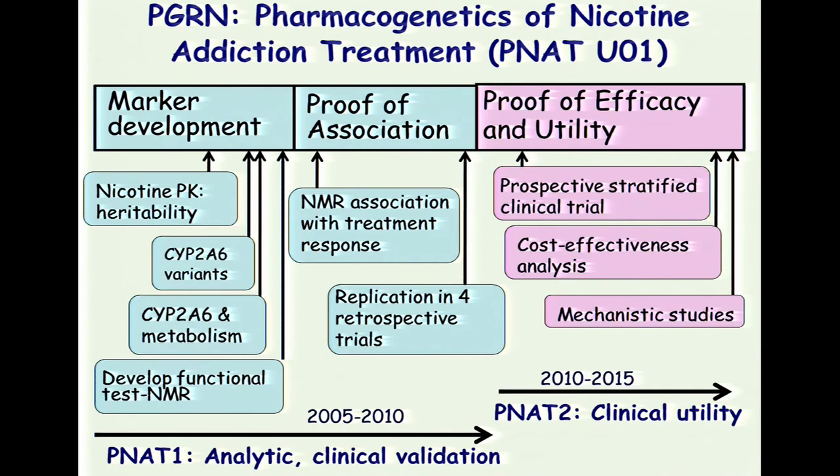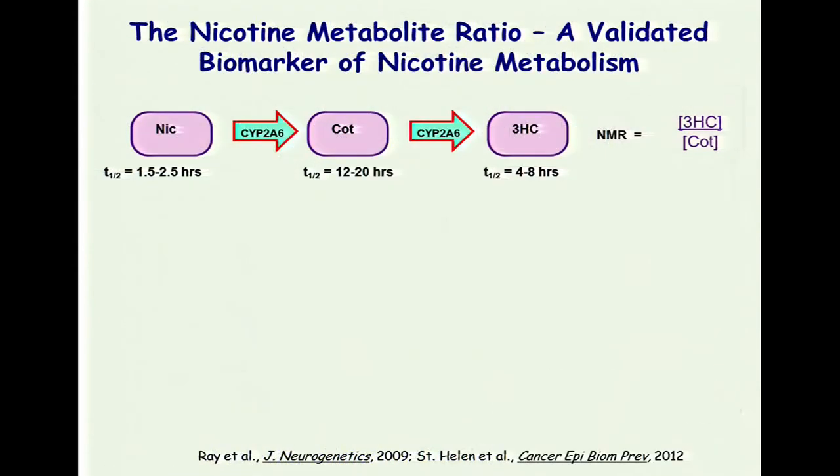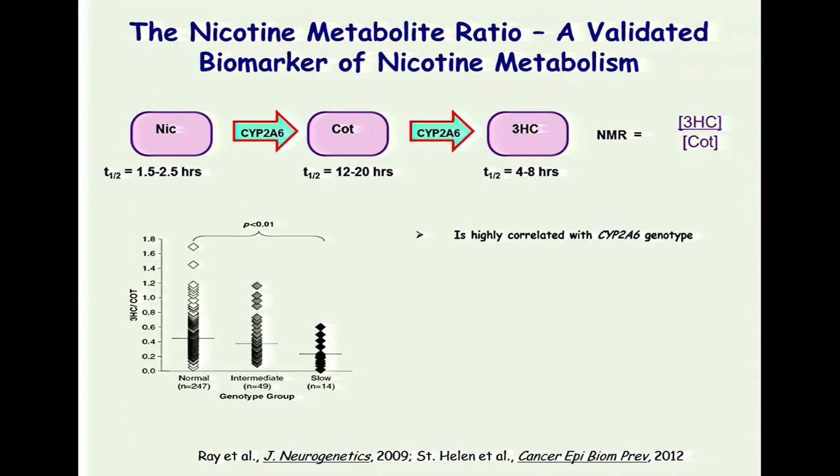And now I'll share with you, we're moving into the proof of efficacy, cost utility phase, which is sort of the third and perhaps final phase of validating a biomarker for use in clinical practice, and I'll go through this briefly. So again, the biomarker, the nicotine metabolite ratio, is based on the ratio of 3-hydroxycotinine over cotinine. And it's highly correlated with genotype. These are genotype-based categories of normal, intermediate, and slow metabolizers by genotype.